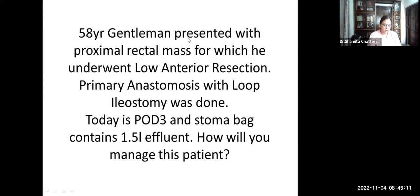Now your patient is going home. You have to teach him certain things, other than changing the stoma bag, which will help him manage the stoma. Let's say it's a permanent stoma, because these are the patients who really need this training. So what do you teach him?